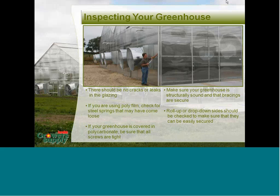As far as walking around the outside of the greenhouse is concerned, you want to take the time to make sure that you have no cracks or leaks in the glazing. If you do, you want to make sure that you plug that with either a silicone or a handy foam. If you're using polyfilm, you want to check to make sure that your steel springs are intact and holding your film down nice and tight.